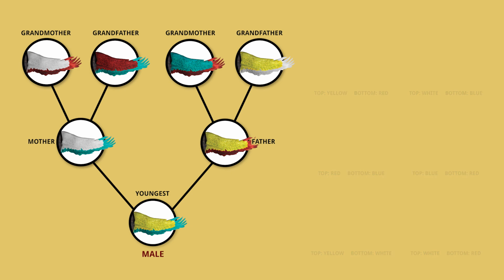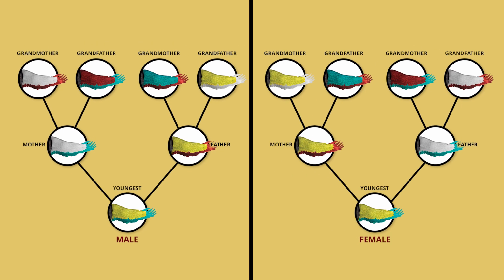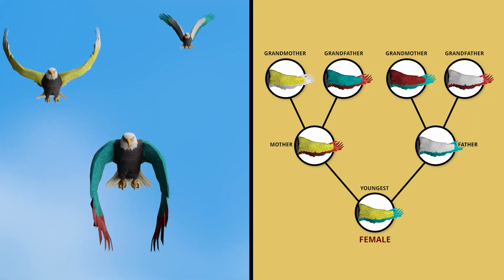If we were to apply the same logic to the family tree of a female youngest eagle, it would look like this. But which one has it right? Remember, we know the grandfathers both have the same bottom feather colors, so this must be the true family tree. And what a beautiful family it is!